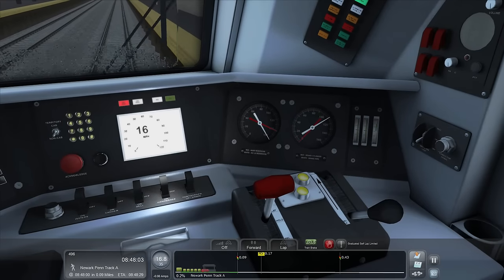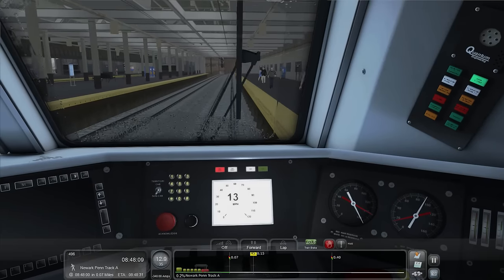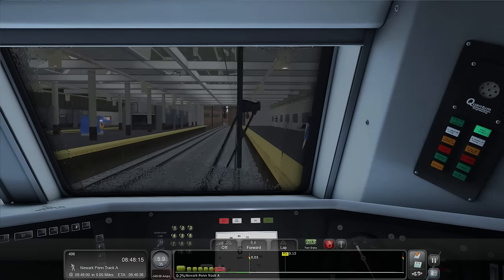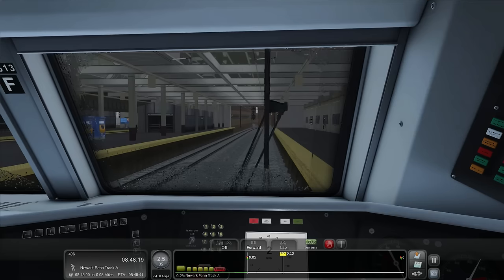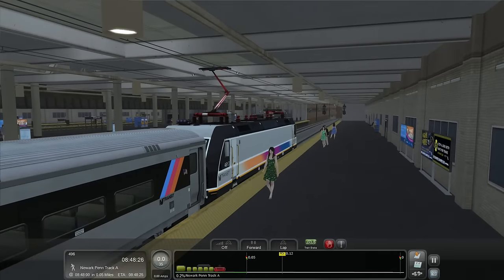Right. Service. 20? That'll do. Let's stop. Welcome to Newark Penn, ladies and gentlemen. We've got a green signal now, that's good. But we've still got flashing yellows. I'll have a look at the signals in a second, hang on. Stop! Doors! Get on, have fun.